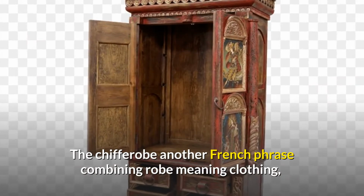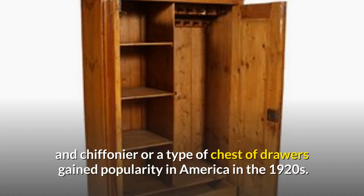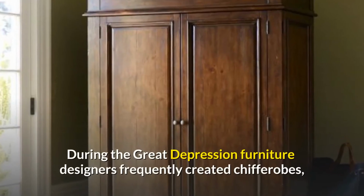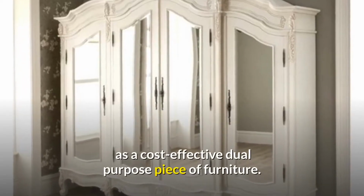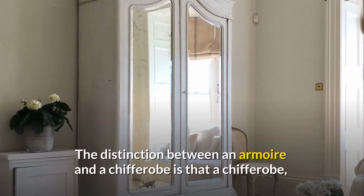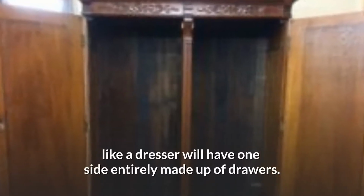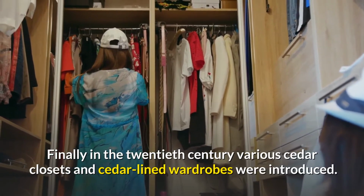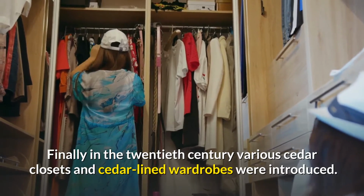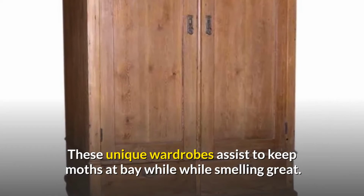The chifforobe, another French phrase combining robe, meaning clothing, and chiffonier, a type of chest of drawers, gained popularity in America in the 1920s. During the Great Depression, furniture designers frequently created chifforobes as a cost-effective dual-purpose piece of furniture. The distinction between an armoire and a chifforobe is that a chifforobe, like a dresser, will have one side entirely made up of drawers. Finally, in the 20th century, various cedar closets and cedar-lined wardrobes were introduced. These unique wardrobes help keep moths at bay while smelling great.